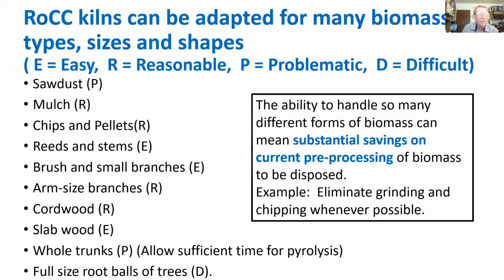However, for the easy ones, things of stems and reeds, brush and small branches, anything that you can push in through that portal doorway manually or with an apparatus that's taking it in. Arm-sized branches will pyrolyze very nicely. I've noticed that a 4x4 piece of timber will be completely pyrolyzed in about an hour and a half inside of the kilns, which are in those midi range, the smaller size stuff.